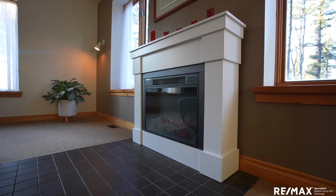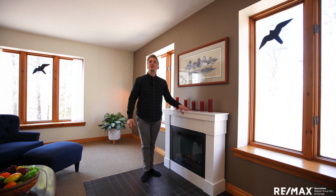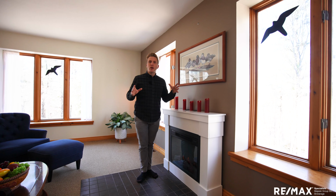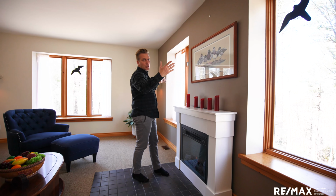Originally, there was a potbelly kind of standalone stove here. You could put that back in. Right now, we got this nice kind of modern electric unit. Do with it what you will. You got the focal point, and of course, on either side, you got the view.